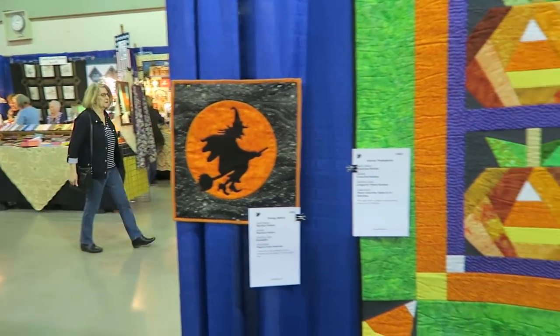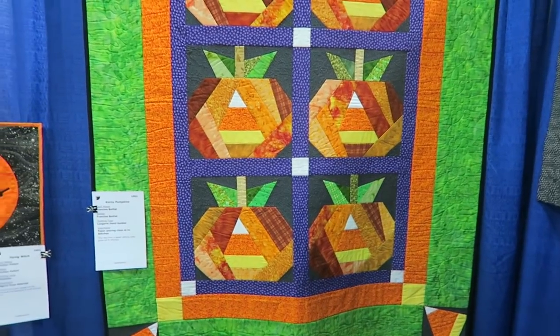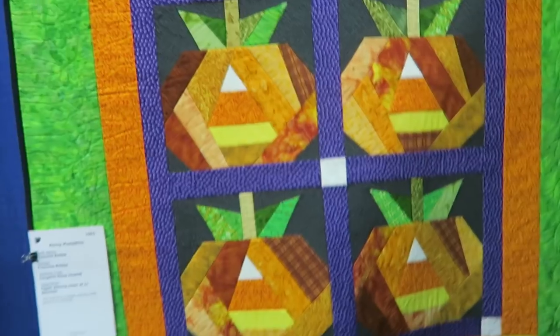A couple of Halloween quilts here. Very pretty. Yeah, you should have had them. And this one's cute. It's got the candy corn in the middle of the pumpkin. It's pretty.